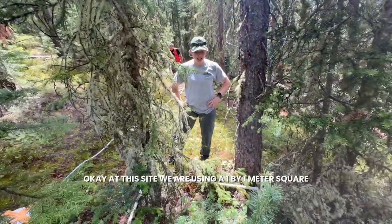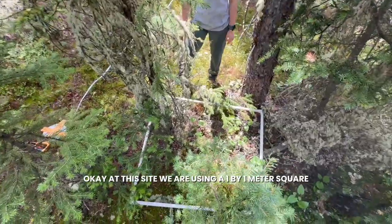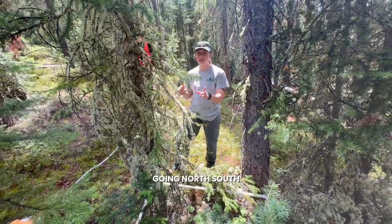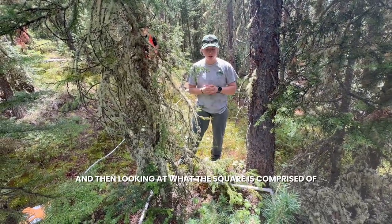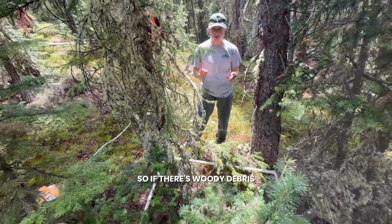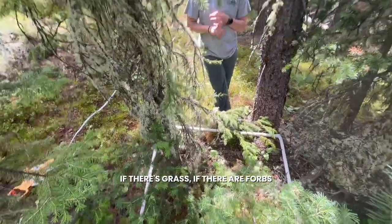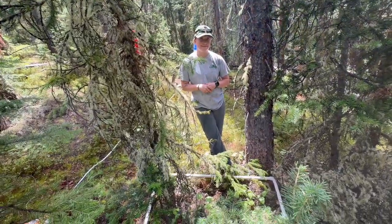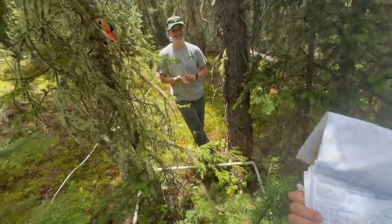Okay, at this site, we are using a 1 by 1 meter square and going north, south, east, and west. And then looking at what the square is comprised of. So if there's woody debris, if there's grass, there are forbs, and just trying to take an inventory of what is on the forest floor. Yes, and then we write it all down on our wet piece of paper.